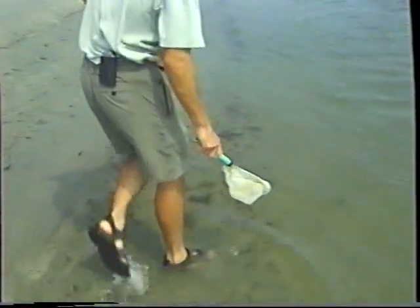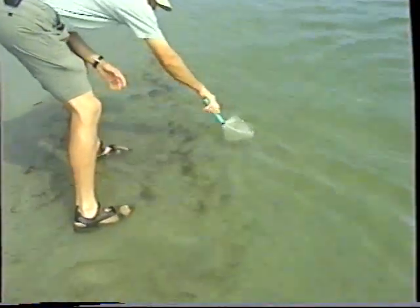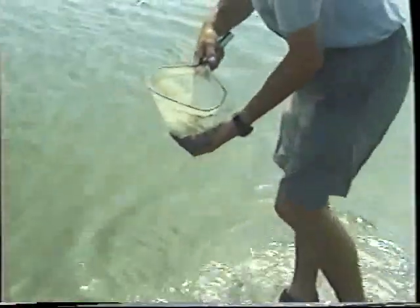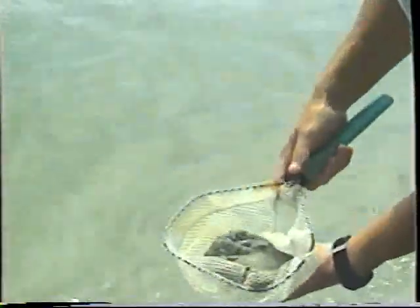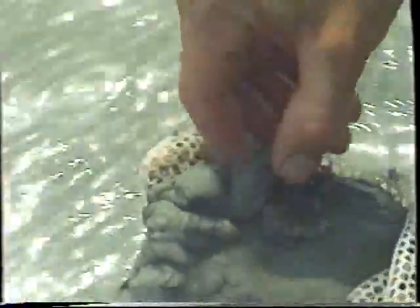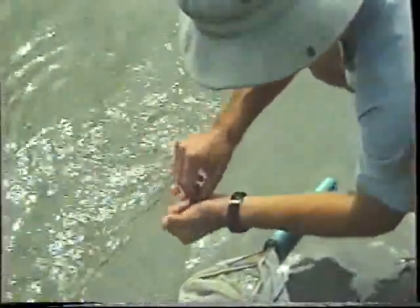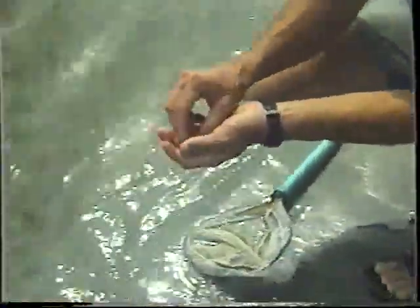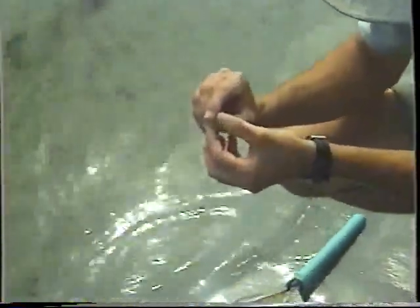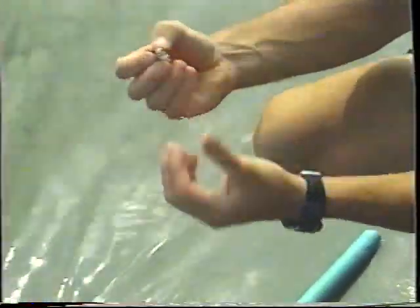Looks like we got a mole crab right here, if I can get him. There we have it. Okay. There's a little mole crab. As you can see in this sand, trying to dig back into this sand, is a little creature about 1 inch long, shaped like an egg. A lot of people call these things beach fleas or sand fleas or a number of different other local names, but it's really a little crustacean that lives in the sand called a mole crab.